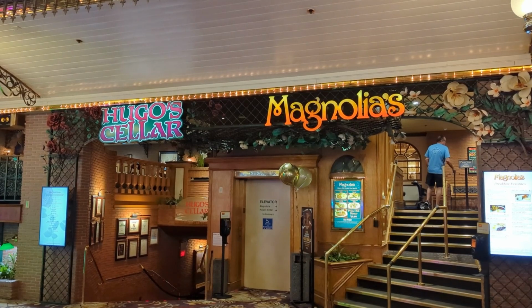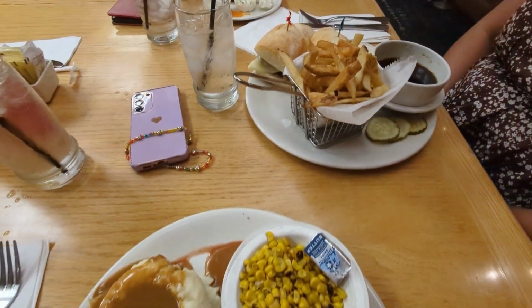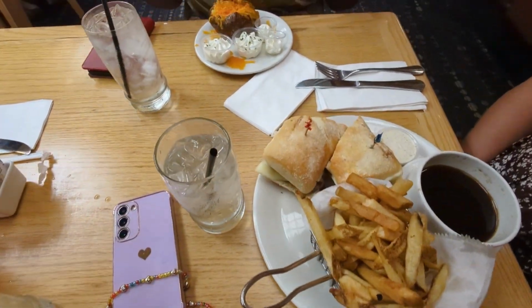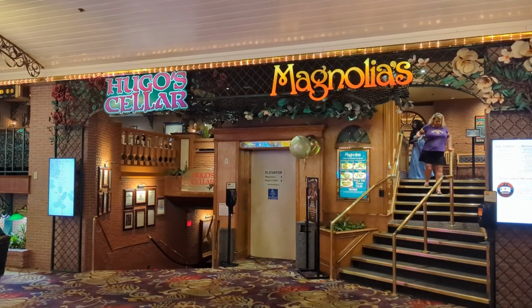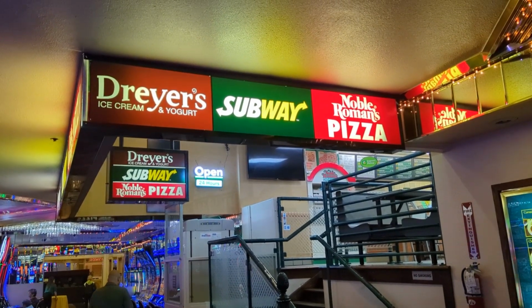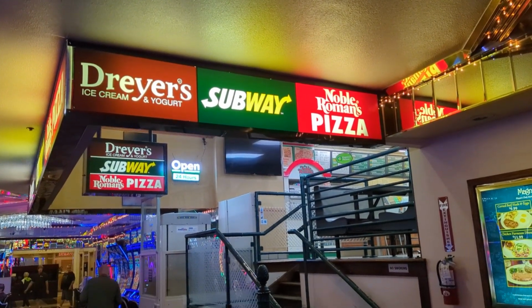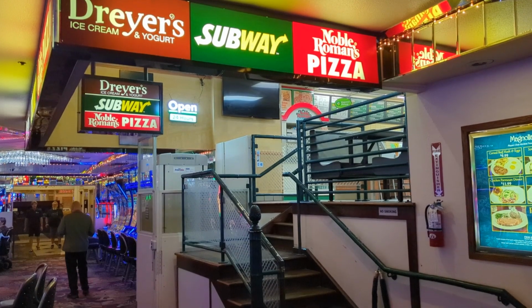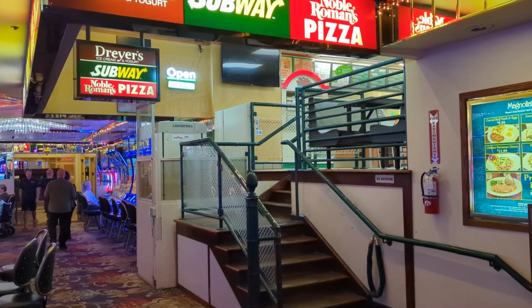Last night we ate at Magnolia's. It's more like a cafe diner. They have steaks, they have breakfast, they have sandwiches. And right next to it is Hugo's Cellar, which is their fine dining steakhouse. We have not eaten there yet, but maybe one day. And if you don't want to go to a sit-down restaurant, you can come over here to Subway, Pizza, or get some ice cream right up these little stairs right here for a little late night snack, early morning snack, or even if you need a snack in the middle of the day.